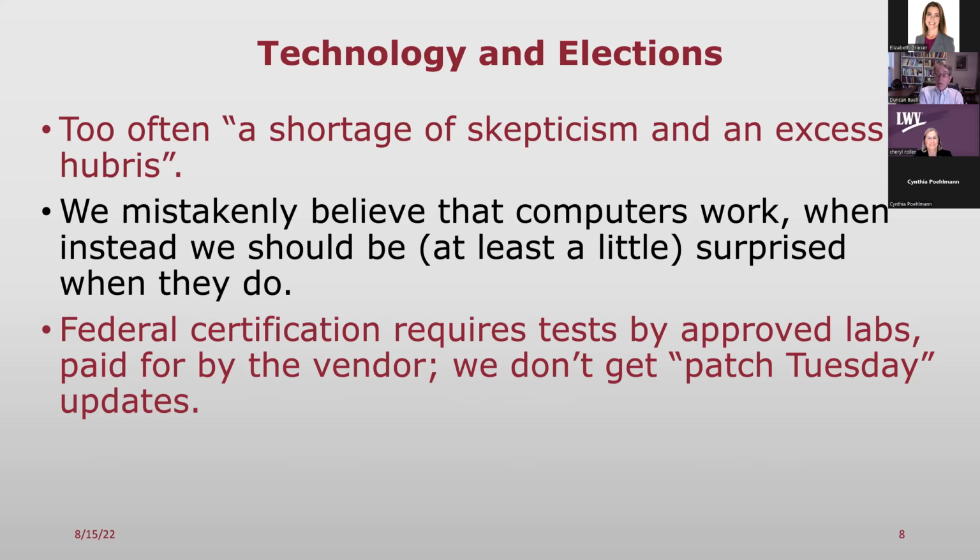And the other big deal, federal certification requires tests by approved testing labs. I think there are only 3 at the moment, paid for by the vendors. So I saw bugs in 2010 in South Carolina that were still there in 2018. And one of those bugs caused the Richland County election director to get fired because the bug caused votes not to be counted. We don't get Patch Tuesdays. We don't get pinged for updates. They happen very rarely, if at all. And that's a problem. That's something we should be worried about.